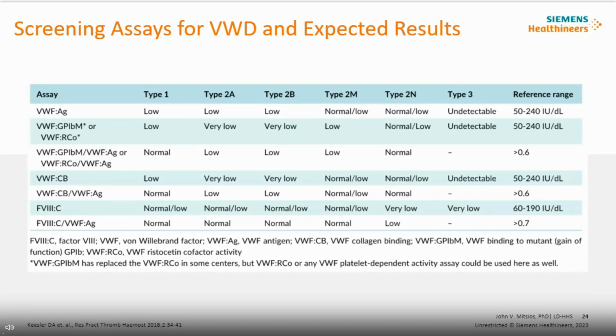For a type 2A picture, remember we talked about type 2A being a qualitative deficiency, and most often that represents an absence of those higher molecular weight multimers, which play that important role in recruitment of platelets. Here we have a dysfunction in the functional ability, so your activity assays will be decreased, whereas your antigen assays in theory should be roughly normal. Therefore you would have a low activity to antigen ratio, allowing us to differentiate the different types of von Willebrand disease.